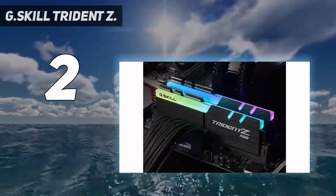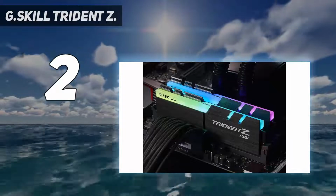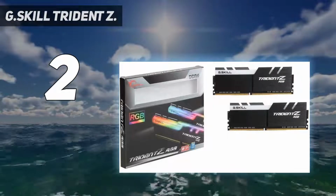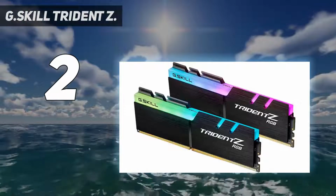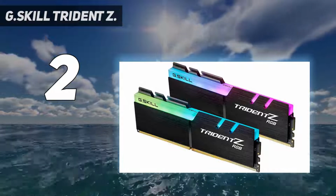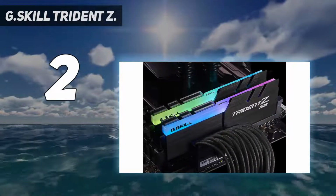It runs at 3600 MHz, which puts it in the sweet spot for red team gaming PCs for low latency operation. As a result, this is definitely a more budget-friendly option for mid-range builds with some flair, especially if you can't afford to stretch to the Corsair Dominator kits.